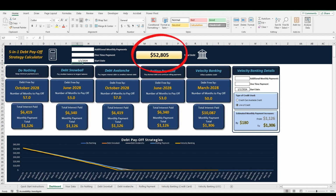We can see the debt totals $52,805, would cost $6,419 in interest and take 57 months if we did nothing but pay off the minimum payments each month. So this is our baseline. The goal is to see what method improves from this initial starting point.